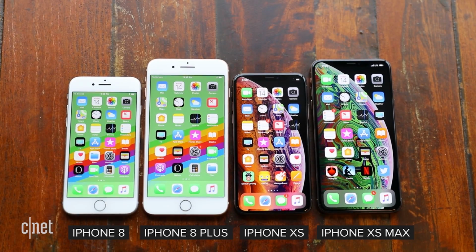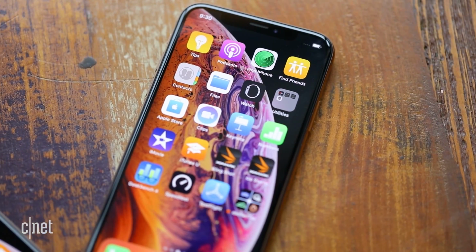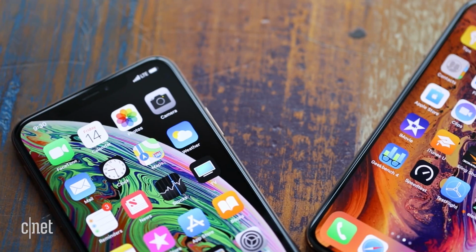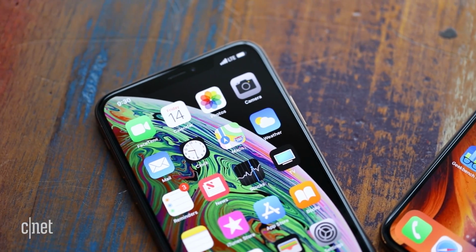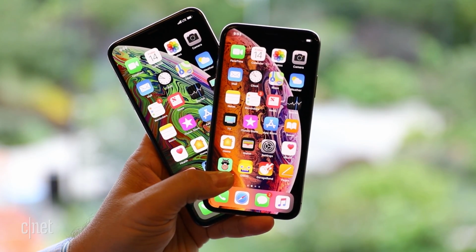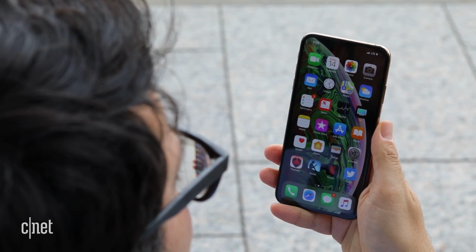When the iPhone X came out last year, now there's a 6.5-inch iPhone XS Max. Now the difference between the XS and the XS Max is nothing in terms of features, but there's a difference in terms of display. Here you're getting 6.5 inches, and it's basically the same size physically as the iPhone 8 Plus. Now, does that make a difference?